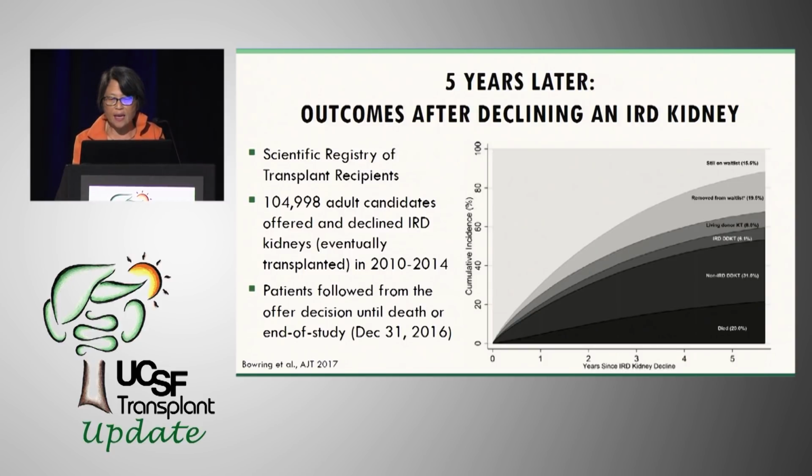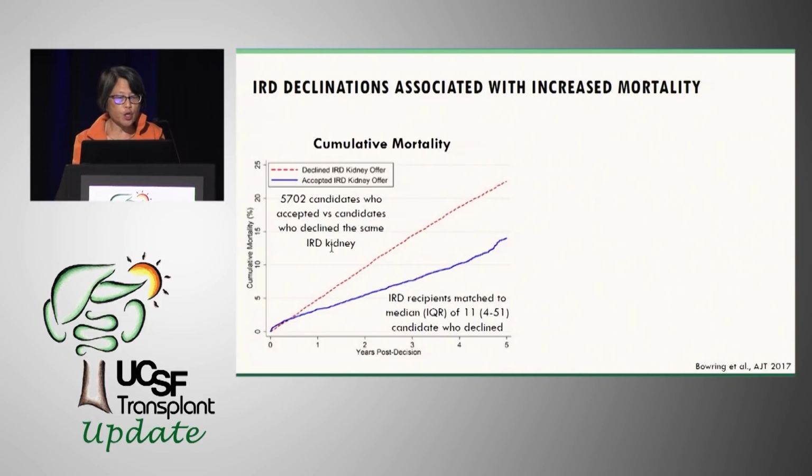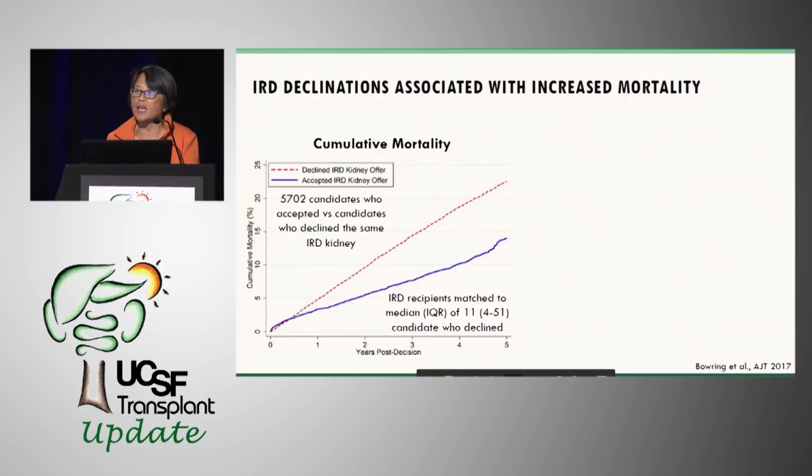So I think you can see this death is pretty significant. These two groups still waiting, not transplanted, is pretty significant, but there are people who do get transplanted. Well, what are these transplants like? I will show you that shortly. In terms of cumulative mortality, if you start at the time of the offer of an increased risk donor kidney, and you compare the people who declined versus the people who accepted, you can see that the people who accepted the increased risk donor kidney have much lower mortality than the people who declined over the ensuing 5 years.